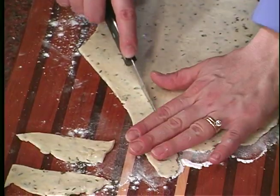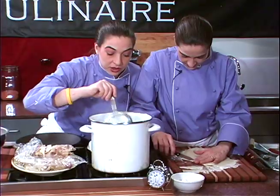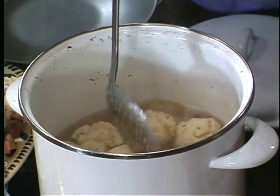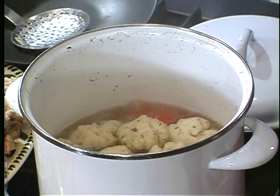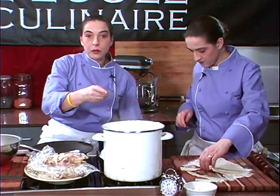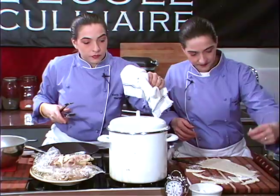So the only way to know when they're done is to actually break one open. I can tell looking into the little break in this guy that he's still a little doughy on the inside. Okay. So these are going to take a minute. We're going to give them a minute, and when they're done, we're going to pull them out and do these. Okay. Back in a flash.